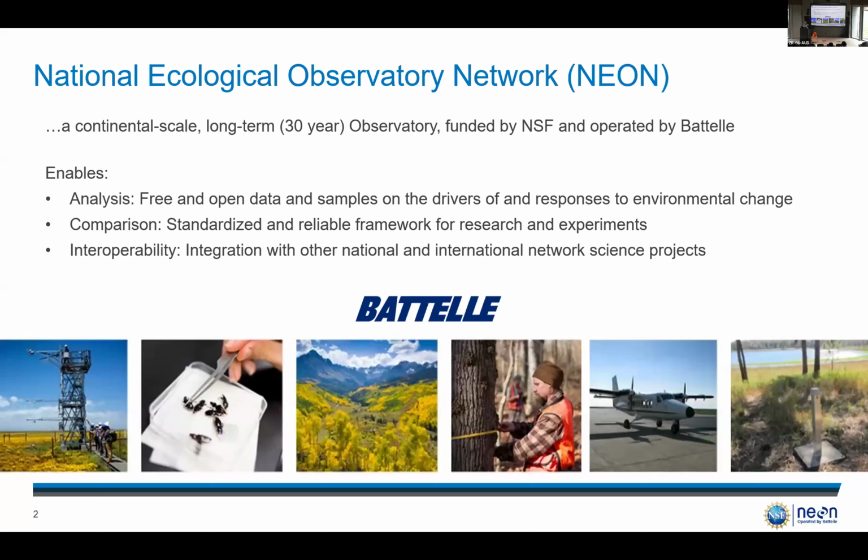And I gave a little brief introduction to what NEON is earlier, but it's a continental scale observatory that's tasked with monitoring ecological change for 30 years. It's built to enable analysis with free and open data and samples on the drivers and responses to environmental change. It's also meant to enable comparison by providing a reliable framework with standardized protocols and data collection methodology used across the observatory. And lastly, it's meant to facilitate interoperability, so allowing our measurements to be utilized with other networks and other researchers who want to use NEON data to facilitate their research.